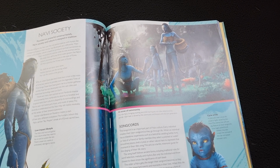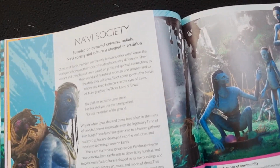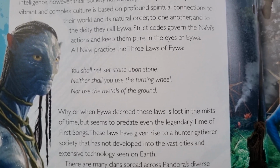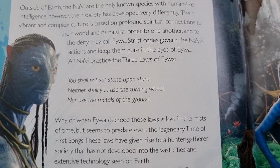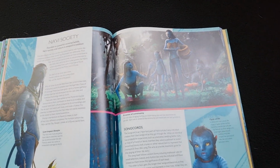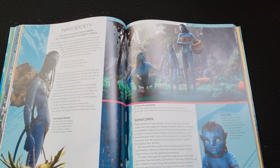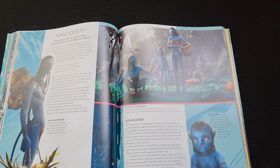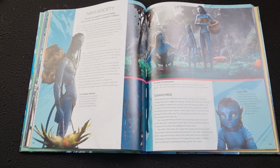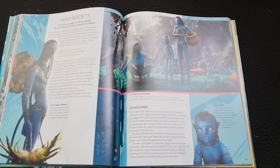And then the other thing that I really loved, and that's something I don't think we ever knew before in terms of how the Na'vi exist, was that there are 3 laws of Eywa: you shall not set stone upon stone, neither shall you use the turning wheel, nor use the metals of the ground. I thought that was really interesting that they've been given such explicit instructions from Eywa. For me, that's the biggest thing from the entire book. These are the laws that they've been put under, and the explanation for why the Na'vi are as they are.